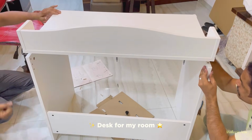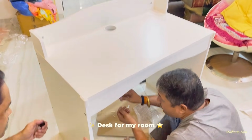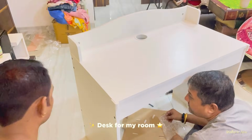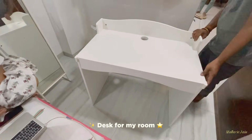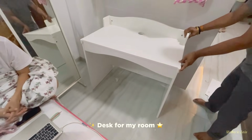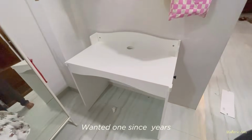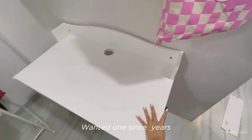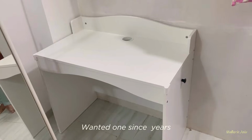Now if you saw my IKEA video, you saw that I bought this desk. It is from the kids section, but it is a very pretty and comfortable desk. It doesn't come with drawers, but I think that's good because I won't really keep stuffing things in a drawer, and I can keep moving it if I want that corner to be empty. I spend so much of my time on my phone, so having a desk would really help me with my posture, and again it is the prettiest addition to my room.